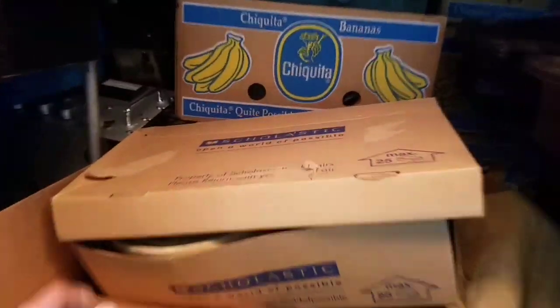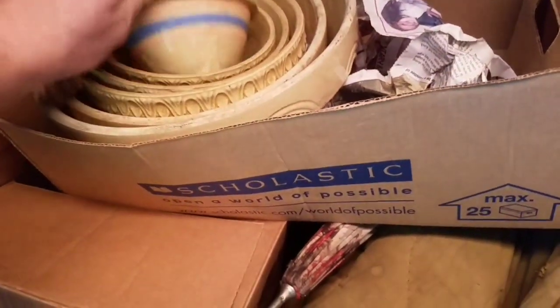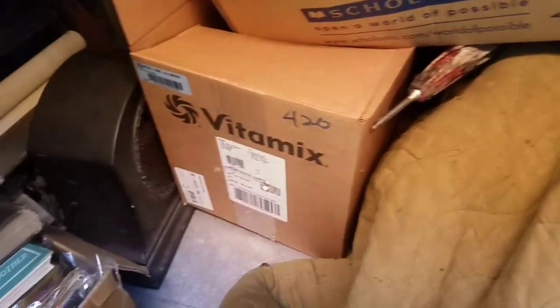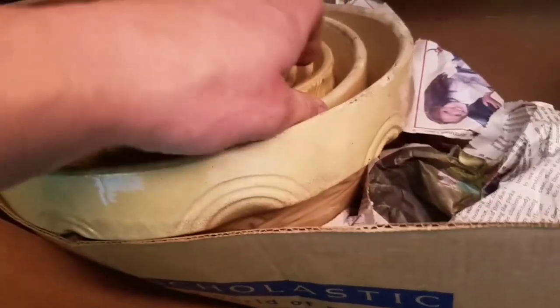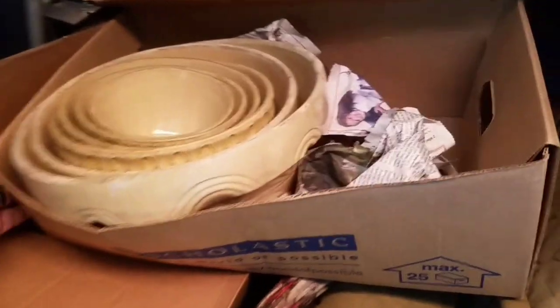All right, let's see what's inside this box. Whoa. Look at that. Wow. That's really old, and that's a complete nesting set. I never seen one that ornate before. Holy smoke, look at that, ladies and gentlemen. The big one might not match it. These two might be different, but man, that's some old pieces of pottery.